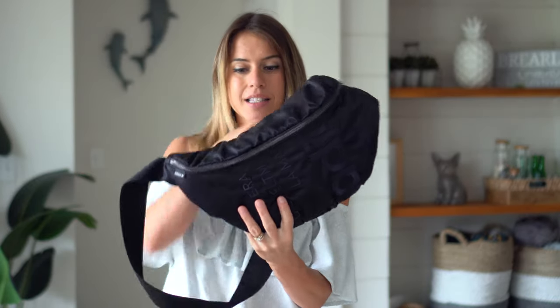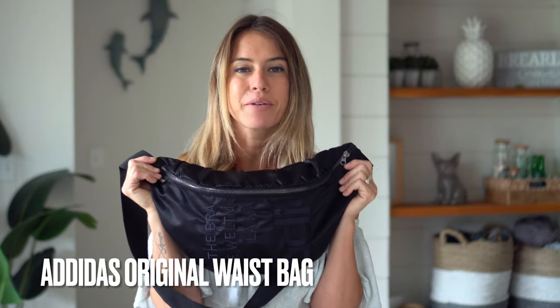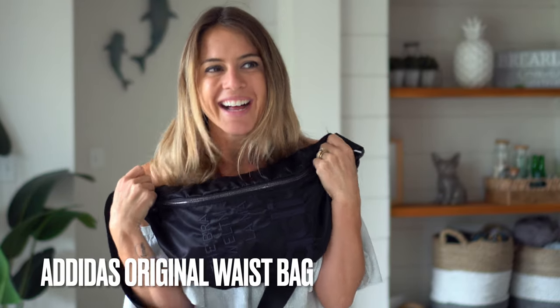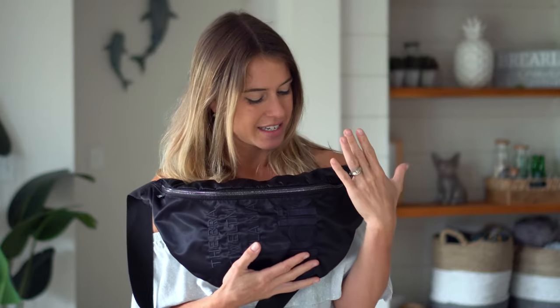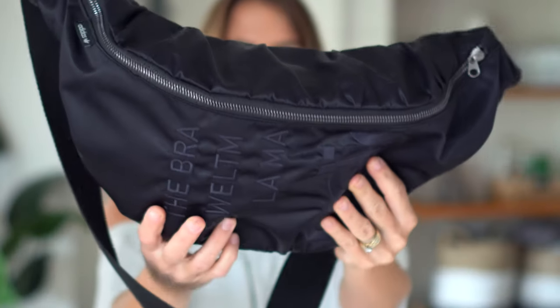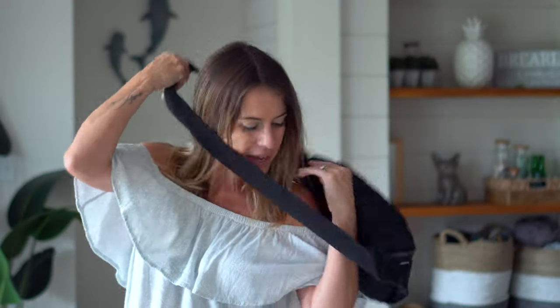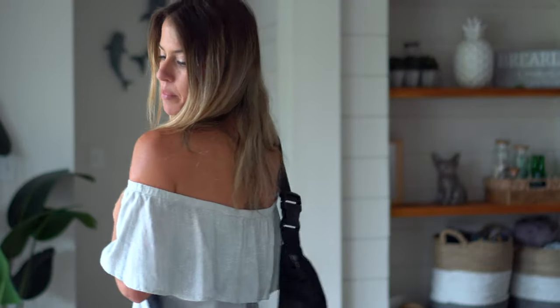Less is more in my world right now, more than ever. So I got these from Adidas. When I got it, I was like, oh my gosh, it's so much bigger than a regular fanny pack. It's like double the size. But honestly, it became my best friend. I don't know if you can see, but it's silky and it's super fashionable. And it matches everything. They also have a pink one.